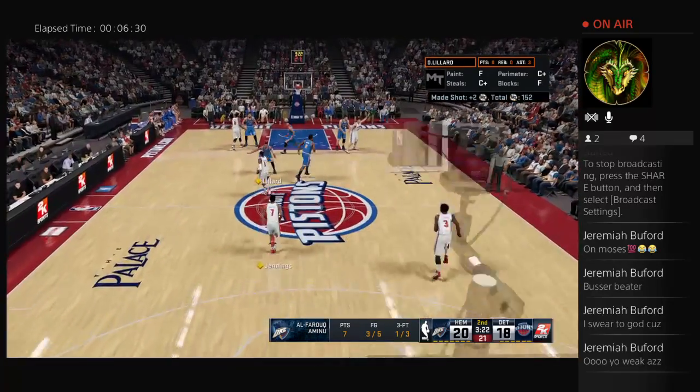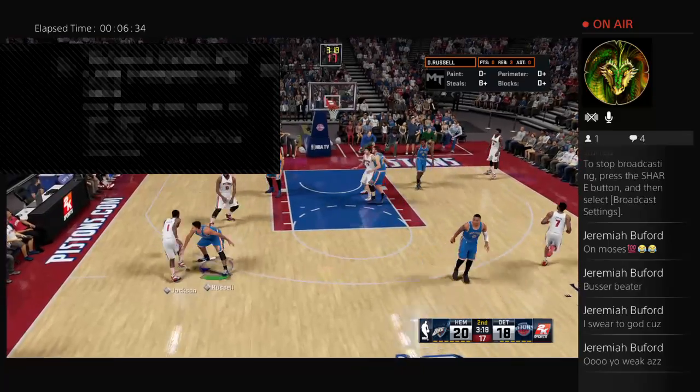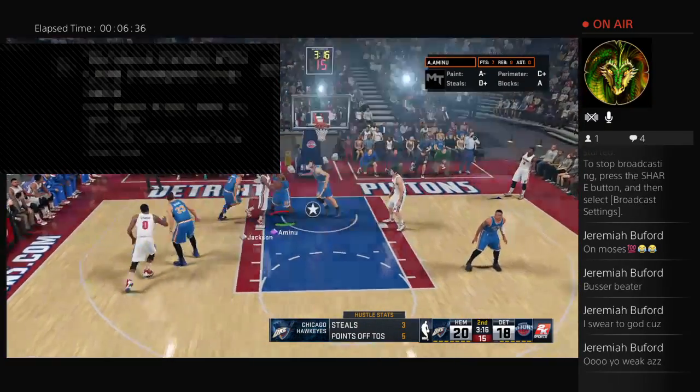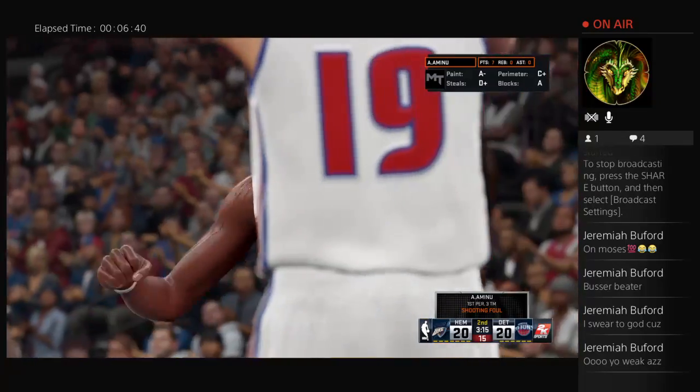And a breakdown here, guys. The hustle stats for Chicago. They've come out in attack mode on the defensive end. They've applied pressure and forced turnovers. They've gotten their fair share of points off turnovers so far tonight, too.